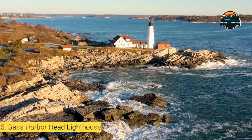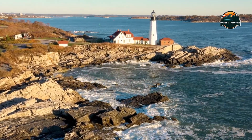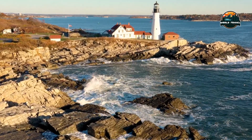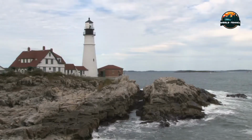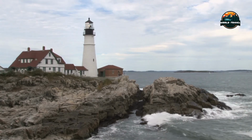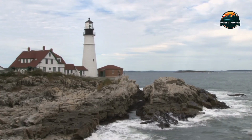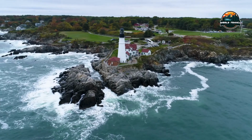5. Bass Harbor Head Lighthouse. If you want to enjoy a beautiful sunrise without the crowds of Cadillac Mountain, head to the Bass Harbor Head Lighthouse. This lighthouse was built in the late 1800s, and is considered one of the most picturesque lighthouses in all of Maine. It's owned and operated by the U.S. Coast Guard, and is the only lighthouse on Mount Desert Island. Access inside the lighthouse is closed off to visitors. However, it is best viewed from outside anyway.